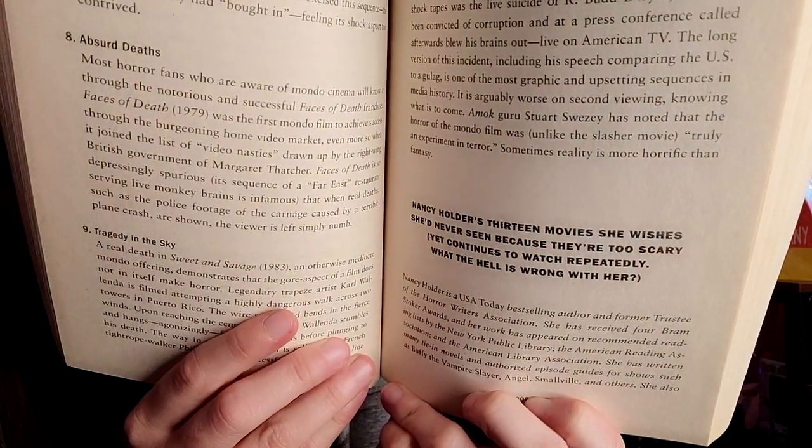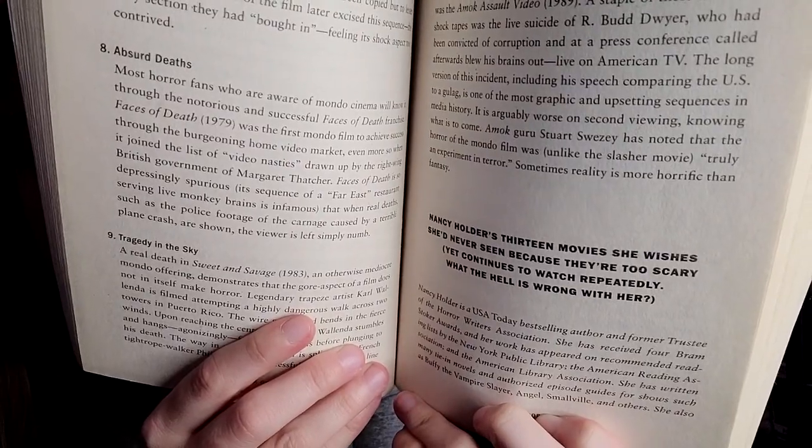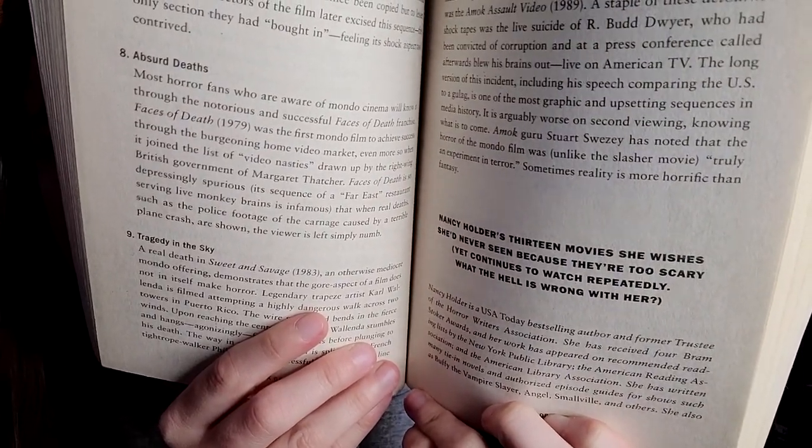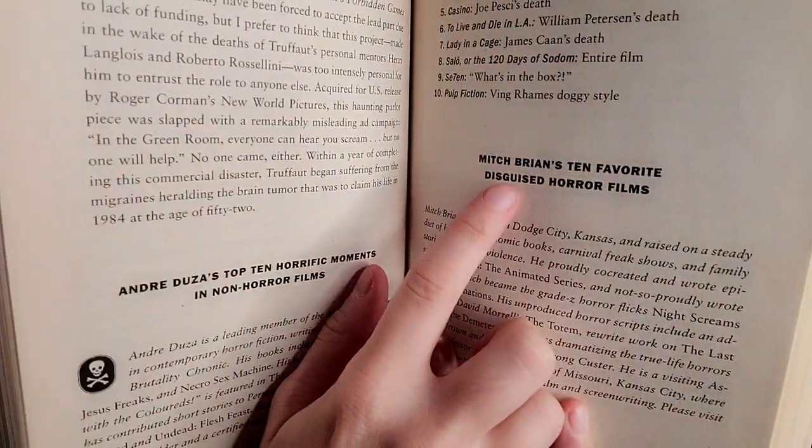Here we have Nancy Holder's 13 movies she wishes she'd never watched because they're too scary, but continues to repeatedly watch them anyway. So stuff like that. And then there's more. Mitch Bryan's 10 favorite disguised horror films. This book is filled with just random lists like that. And I love that.